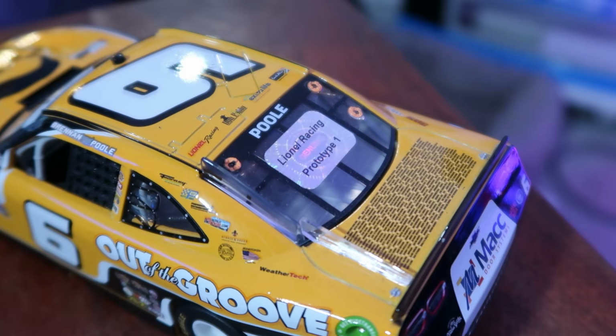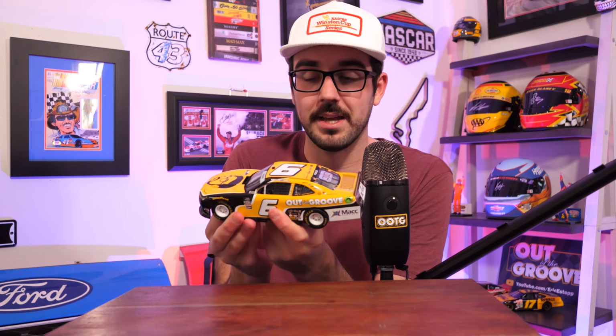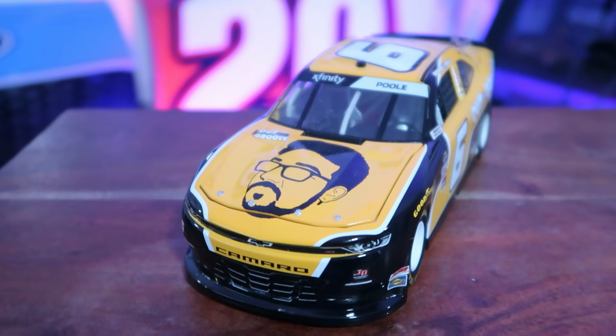You can even see on the rear deck lid the names of every person that pre-ordered the diecast. This would not have been possible without the support of so many of you. It's still crazy to think this happened only two years ago. I guess it's been a little more than two years ago now. It feels like yesterday. This is one of my personal favorites in my collection for obvious reasons.